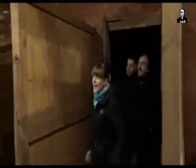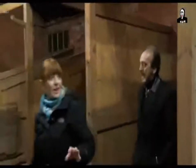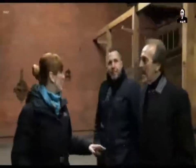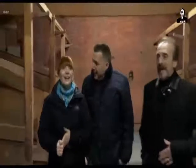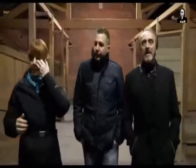It was time for myself and the rest of the team to look around the location with the lights on. These really are the most remarkable stables I think I've ever seen. They're just so clean. Yeah, they are stables, aren't they? Well, I don't think there's any horses been in here for quite some time. No, that's true. But isn't it amazing? This is on the first floor. So the horses would come up the stairs and be housed here.